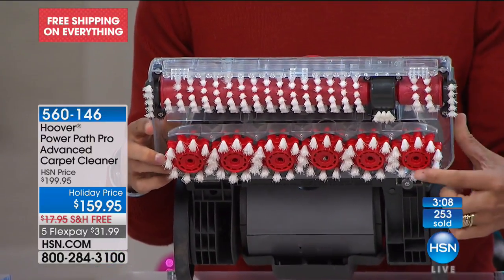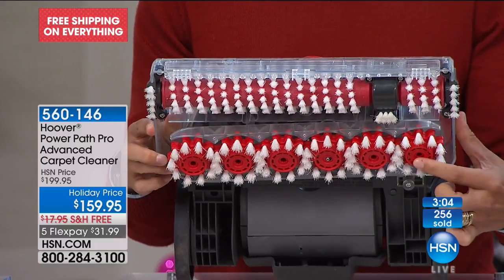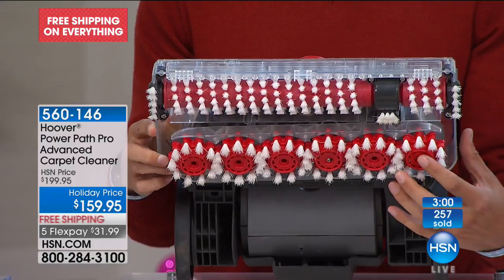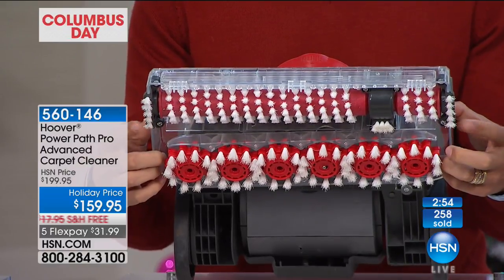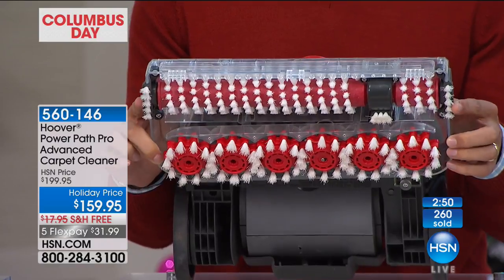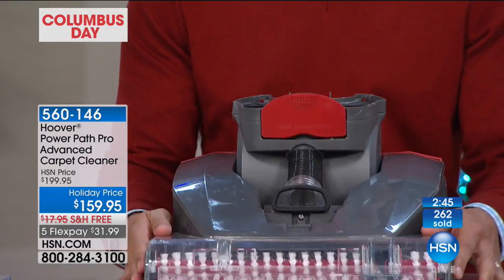Not one, but two. Two different styles of rotation, two different types of cleaning, two deeper, better, more complete cleans with one pass, and even ways to get over and around the corners. I've never seen grooming brushes on the side of a carpet cleaner. That's why you buy from a brand like Hoover. That's why they're one of the leaders in floor care year after year after year.